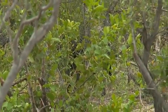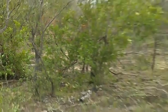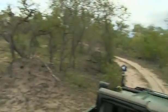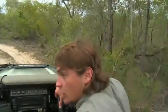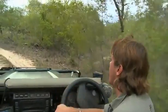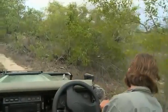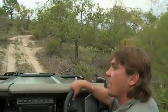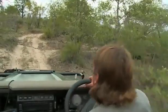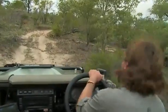So Tom is wondering whether James and I have ever seen the elusive 7. Now, by the elusive 7, I presume, Tom, you mean the big 5 plus cheetah and wild dog. If that's the case, we have, most definitely, on quite a few occasions, I would think.